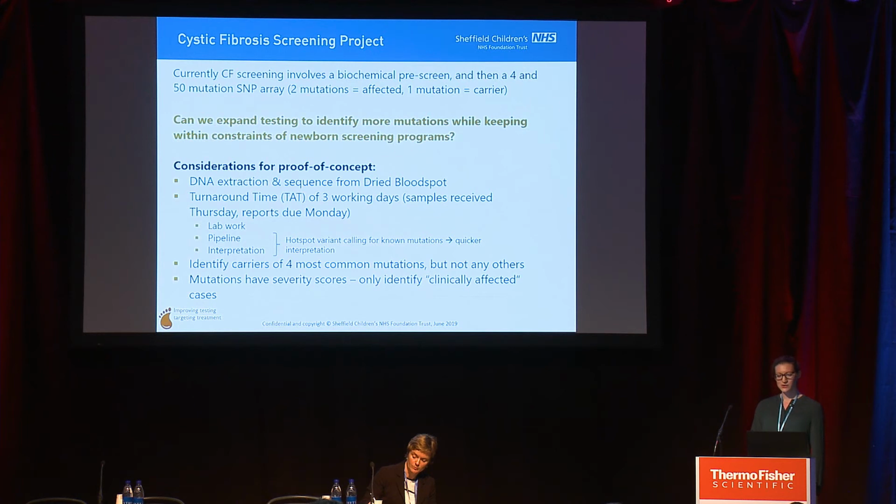The mutations also have differing severity, so we only want to report patients if they're actually clinically affected. So even if a patient has 2 mutations, if they're both very mild, the patient won't actually have very severe symptoms, they could actually be asymptomatic. So we don't want to report those either because they won't actually need treatment or medicalisation.